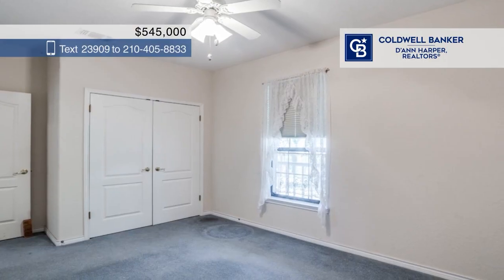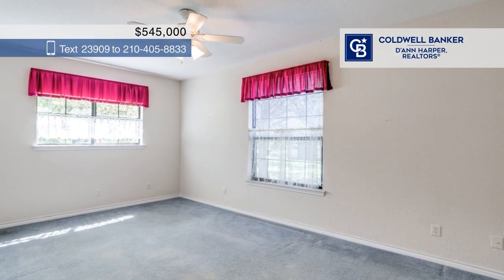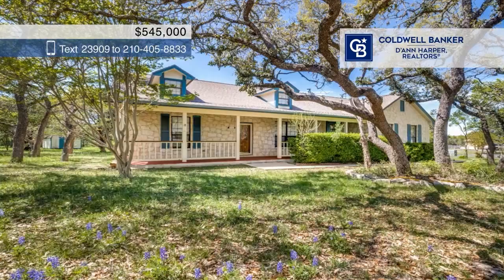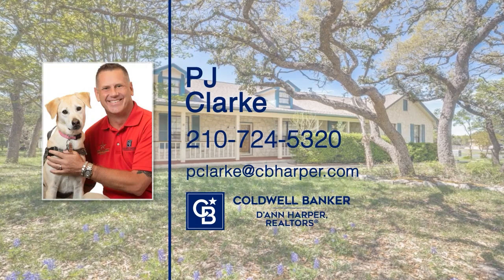Inside, spacious bedrooms offer comfort and privacy, and the expansive covered back patio overlooks a large, serene yard, a haven of privacy and tranquility surrounded by mature trees. Call PJ Clark.